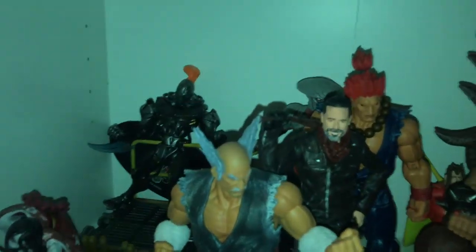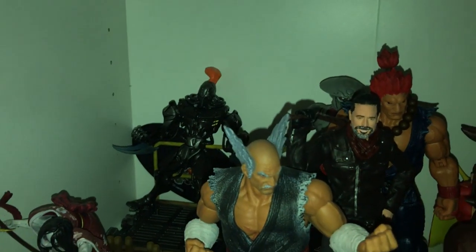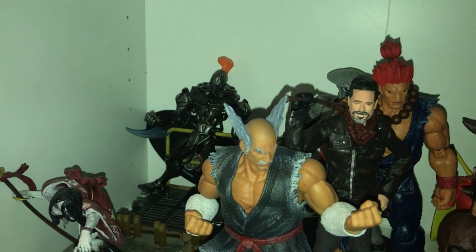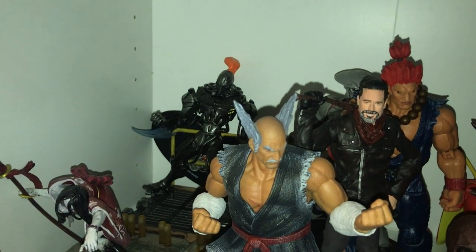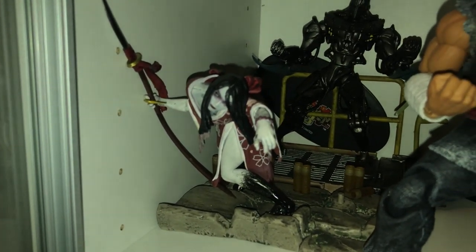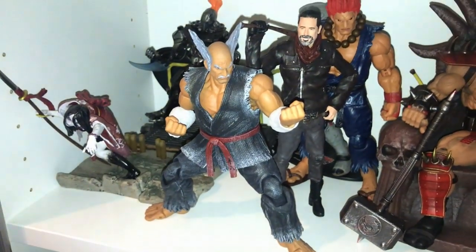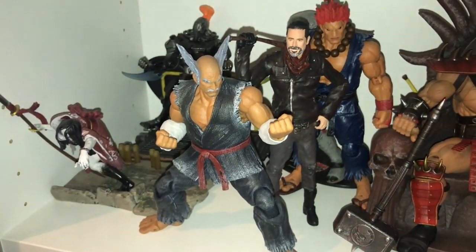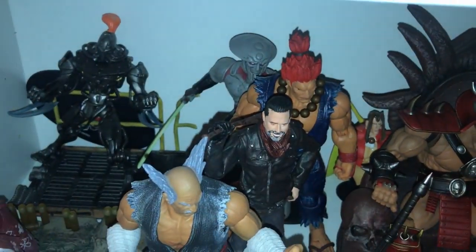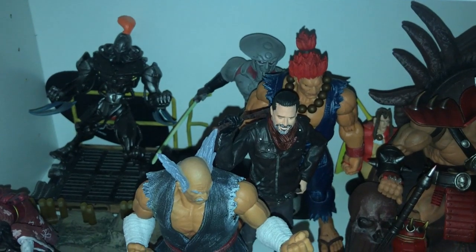So this is my fighting game shelf. We have the Fulgore figure in the back from Killer Instinct by... I forgot which company made them, but the figures are god-awful, so don't buy them. Hisako from the same company. I re-sculpted her face. Then we have Storm Collectibles, Heihachi, and Akuma. Fantastic figures. We have Yoshimitsu by, I don't know who made him, but it's the Tekken 3 design, which is my favorite.